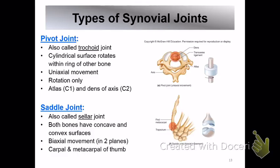Okay, a saddle joint is more than a hinge joint. It allows you to go in more ways. And this is like your thumb. So take your hand and put your hand out and move your thumb forward, back, up, down, forward, back, up, down. So you can move your thumb more than you can the other fingers.